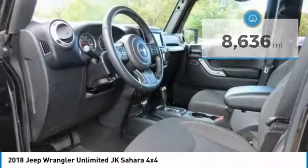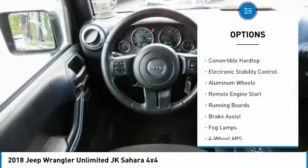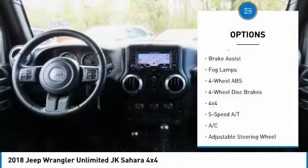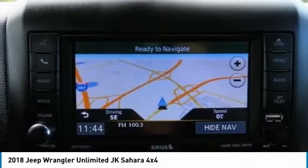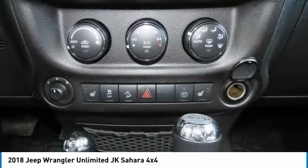Here are some of this vehicle's great options. Tire pressure monitoring system, front tow hooks, heated mirrors, convertible hardtop, electronic stability control, aluminum wheels, remote engine start, running boards, brake assist, fog lamps.